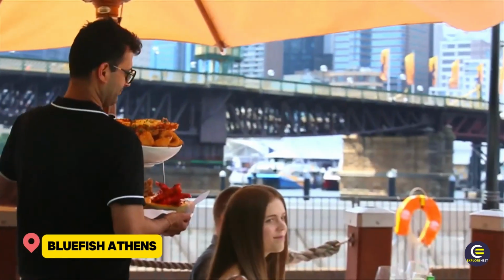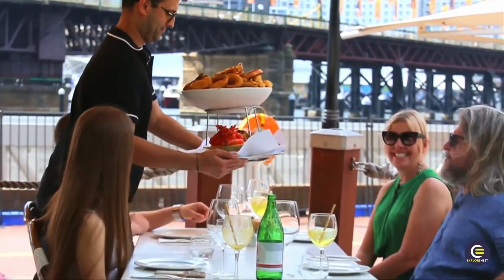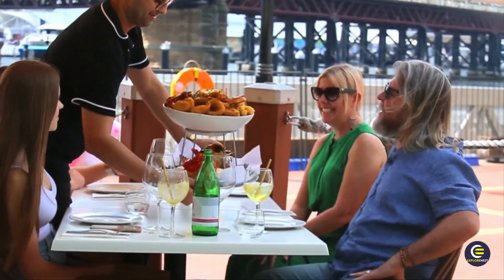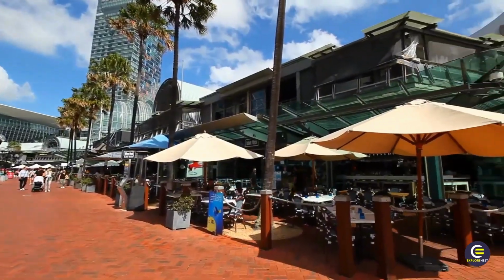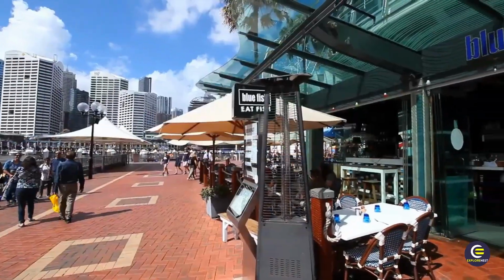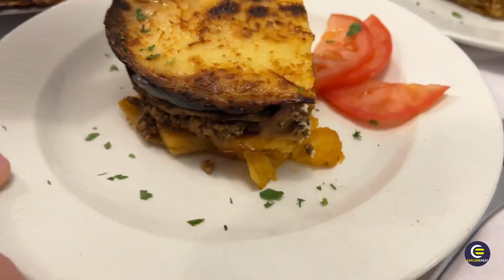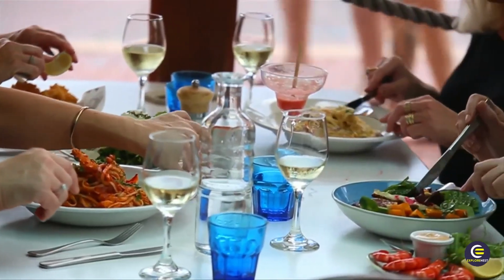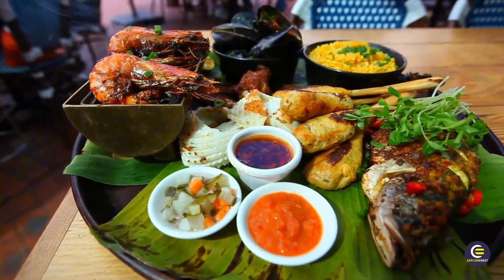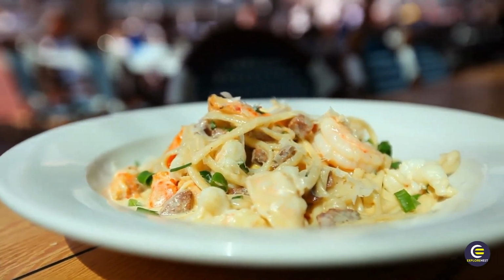Bluefish Athens. Located just a stone's throw away from the Roman Agora, this restaurant is a must-visit for seafood lovers. Their menu combines traditional recipes with a modern twist, and the service and the ambiance are top-notch. Leondi Traditional Greek Restaurant. Situated across from the Acropolis Museum, Leondi stands out from the crowd with its authentic Greek cuisine. Skip the touristy spots and enjoy generous hearty portions of truly delicious food here.